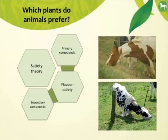And we see grazing animals do a lot of effort to get to some kind of plant on the other side of the fence. And this is not only to reduce maybe potential toxins, but also for nutrients, so-called primary compounds, or just for the pure flavor of it, which we would call a hedonic effect. So that is highlighted here in this kind of graph.